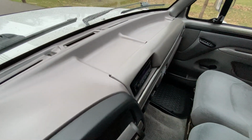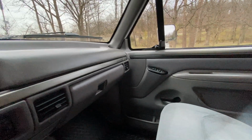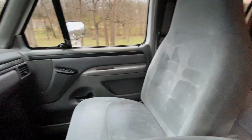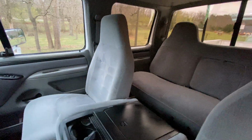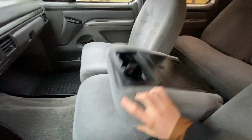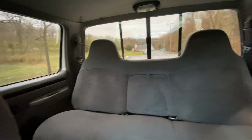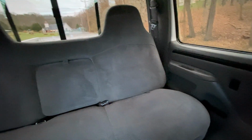See, the dash is all good. It's not cracked or faded anywhere. No sun damage. You have your split sliding rear glass there for the back.